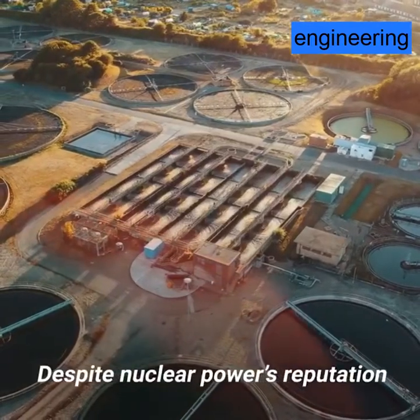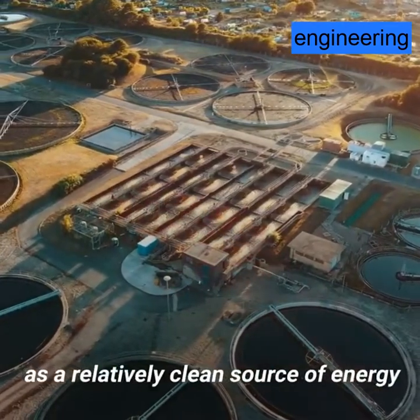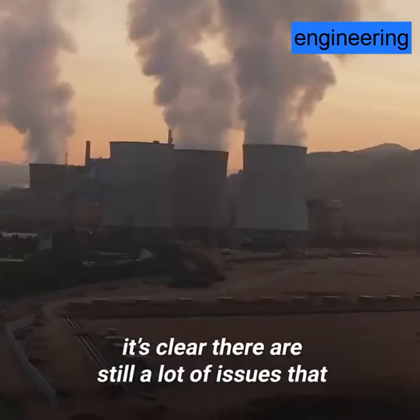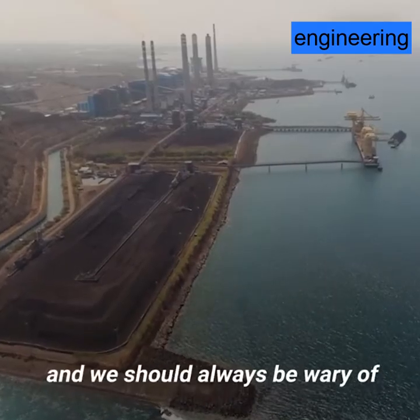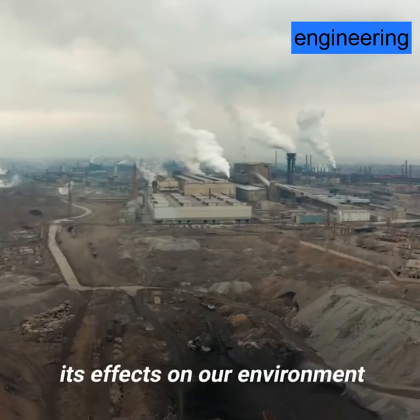Despite nuclear power's reputation as a relatively clean source of energy, it's clear there are still a lot of issues that need to be worked out, and we should always be wary of its effects on our environment.